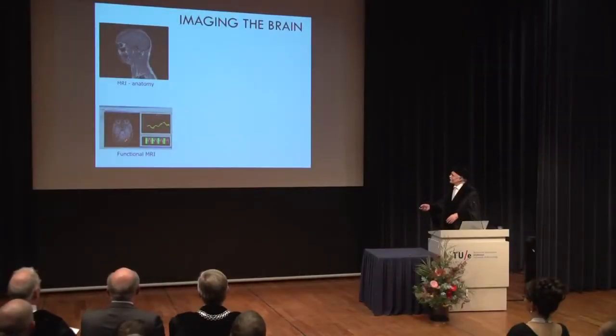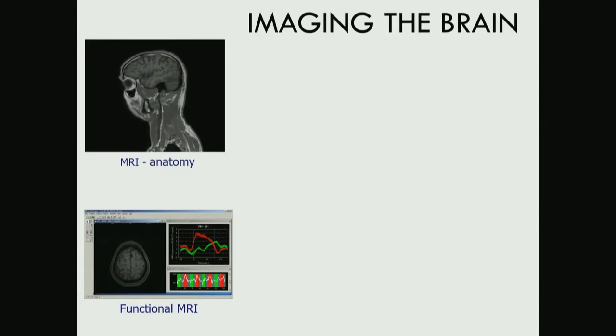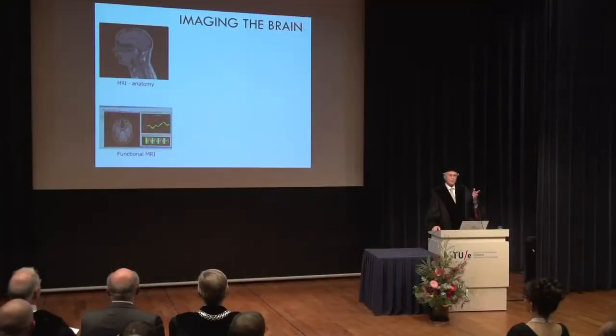So if you look, for example, at a checkerboard, you see that this area is now active, and you see what an amazing area, how large the visual system is in the back. But now we can see the function. We can see where you think.